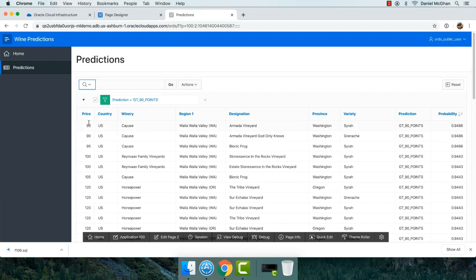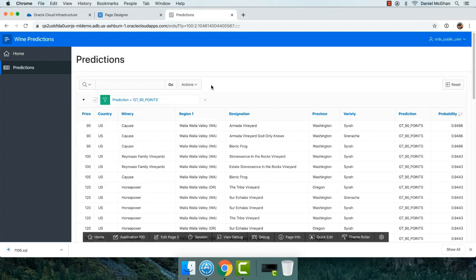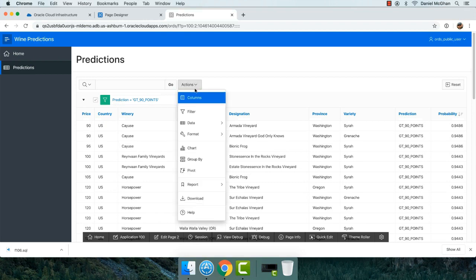The problem is that now I'm looking at really expensive wines, and of course that's not what I am after. So I showed you a moment ago that you can click on a column and then you can go ahead and add a filter by clicking on a distinct value. Another way you can add a filter is by going through the actions menu. But as you'll see here, there are all kinds of options that are exposed to your end users. So under data, they can sort and do aggregates. Under format, control breaks and highlights. They can make a chart, do group bys, and even pivots. These are very powerful reports, but all I need to do here is a simple filter.